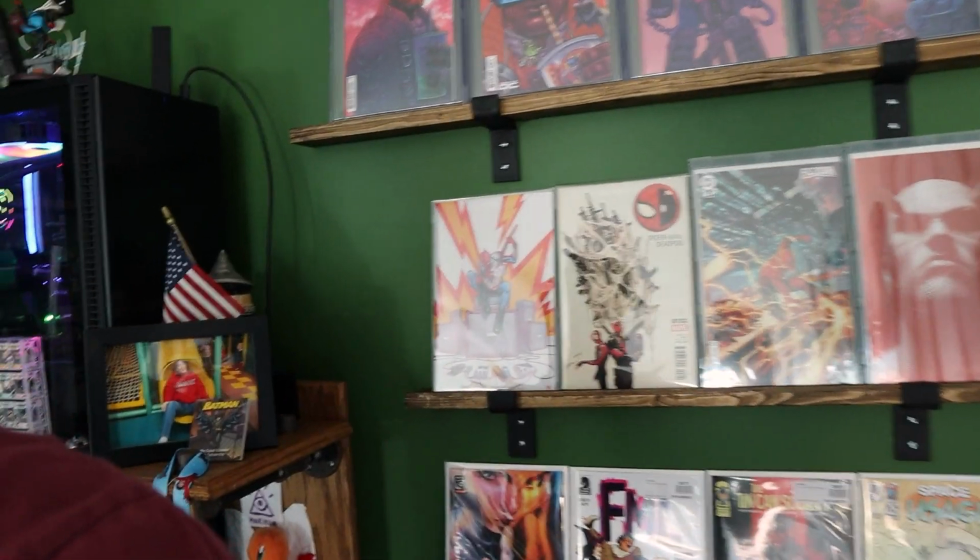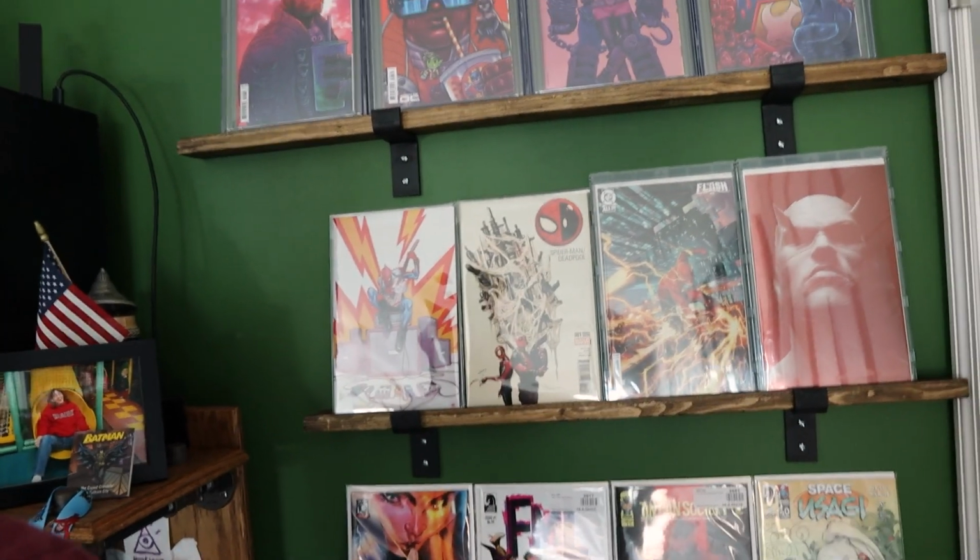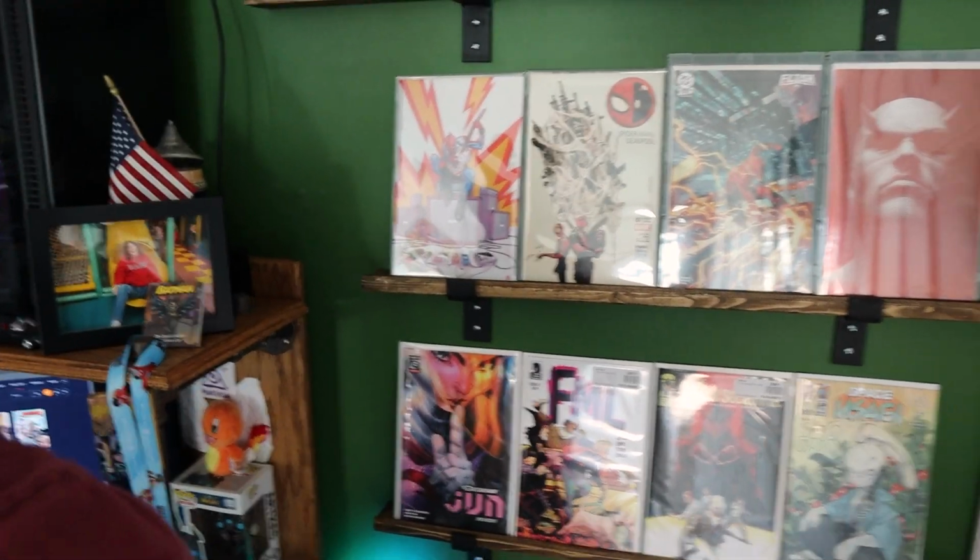Now, I have all CGC up here and the ones down here and then some Raws down here. But you'll see I have a couple in comic capsules and then the other one just in plain bag and board. But I did order 15 comic capsules. If you guys have not checked them out yet, I definitely would. I did a review on these a while back. I didn't love them, but the more I use them, I definitely liked them a lot more, and they are going to be fantastic for displaying my Raw books.